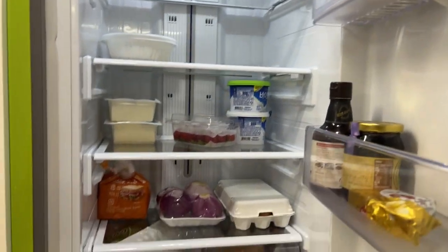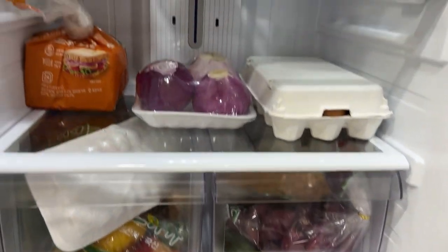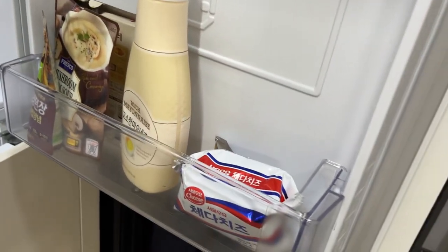This is just a nice fridge. You can't really see it. It's like a built-in fridge, so I like that part. And in my fridge are just some vegetables, eggs, just the basics, nothing fancy, nothing extreme, just what I need. I am keeping a minimal life, guys.